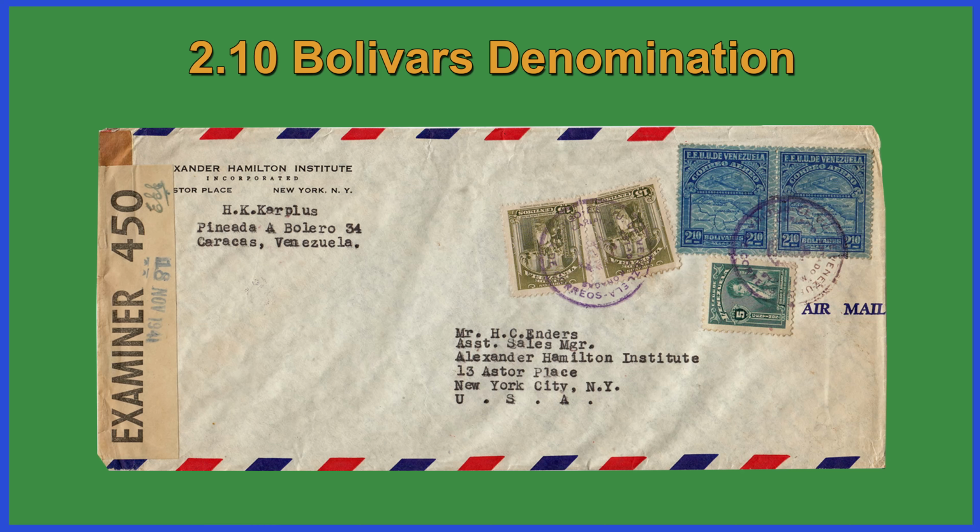In this instance, we have a cover that is franked in the unusual amount of 4.55 bolivars for a censored piece to New York City just before the United States entry into World War II.